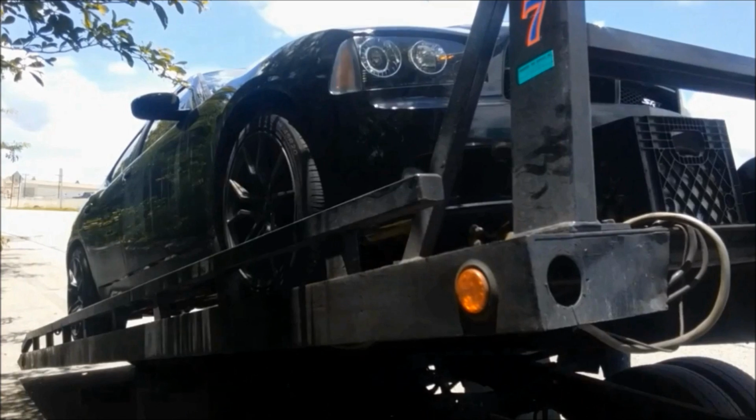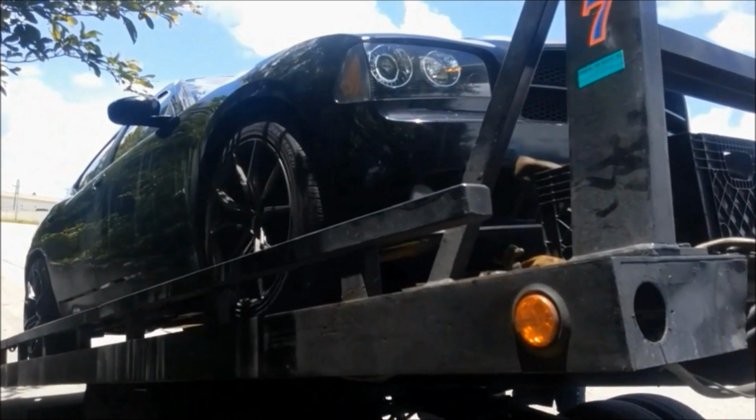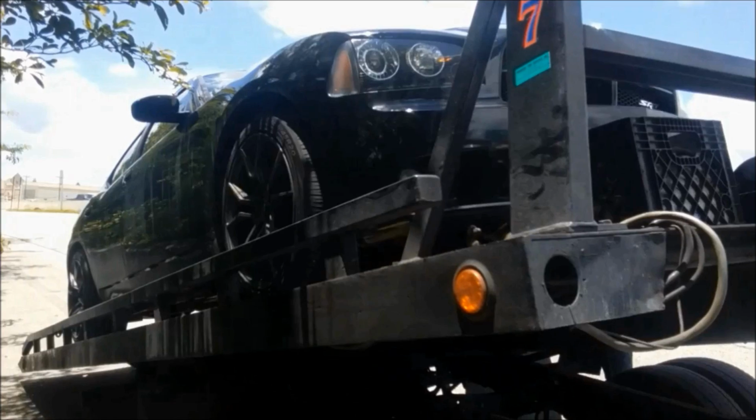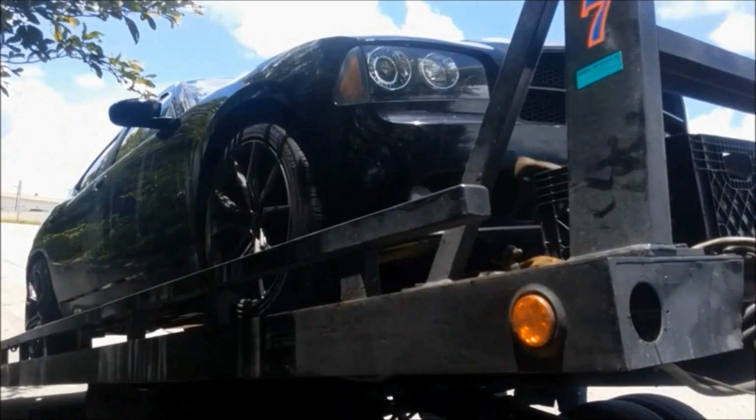I'm out here on the side of the road. There's the Charger right there. The car's starting to show several signs of transmission problems, as well as starting to leak coolant from somewhere that I cannot determine. The Charger SRT8 used to be, and still is, one of my favorite cars ever built.